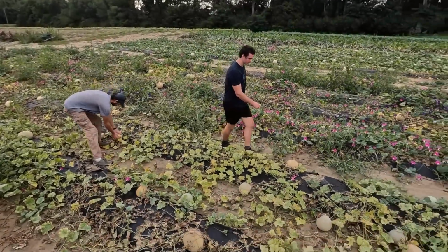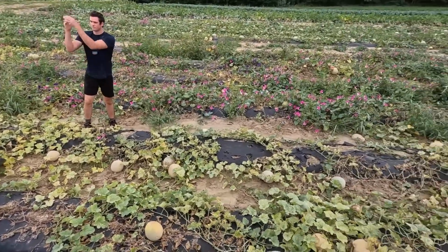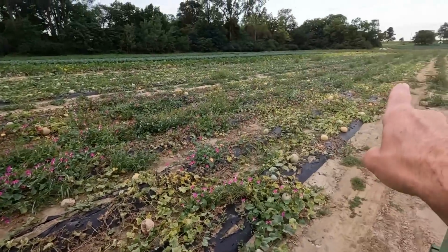You can definitely tell the size is decreasing. A lot more smaller ones. Some of the bigger ones will be at the other end.